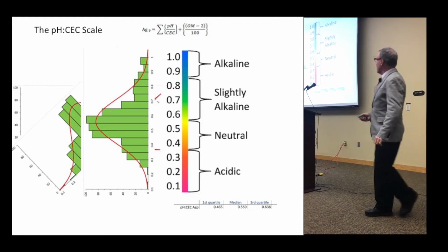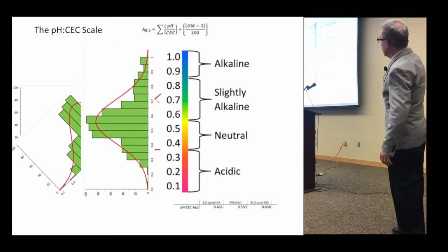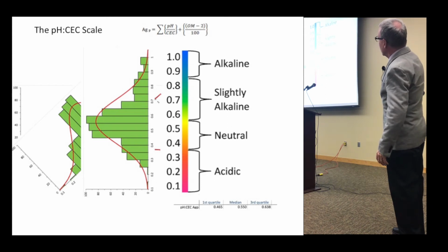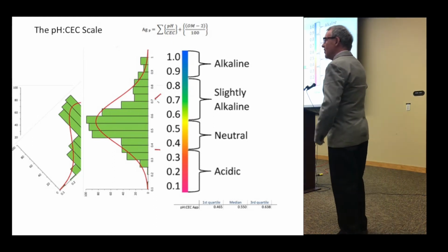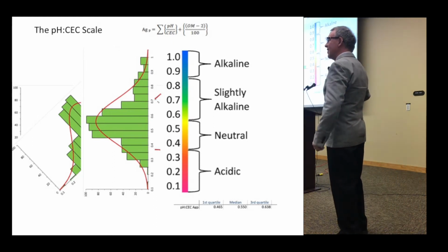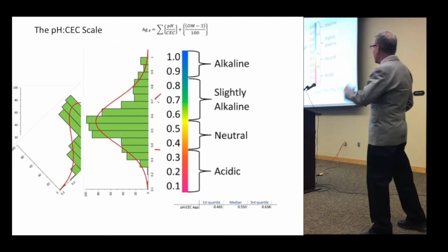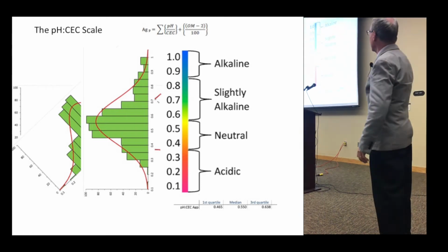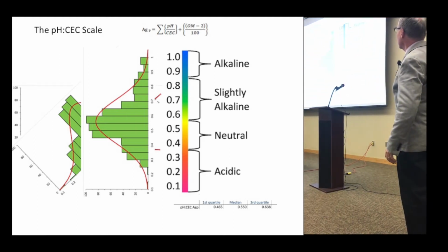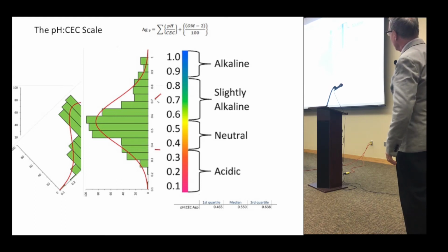All right, so I looked at this and I thought, gee, I wonder how that compares to Paul's scale. Paul says the sweet spot's right in here. I call it the potential for agricultural production. What do you call it? You got a name for it too. Okay, so what I did was I just flipped this like this, and I got a perfect match. I mean, 0.6 is right here, 0.7 is right there. Got an absolute match out of this thing, and there it is.